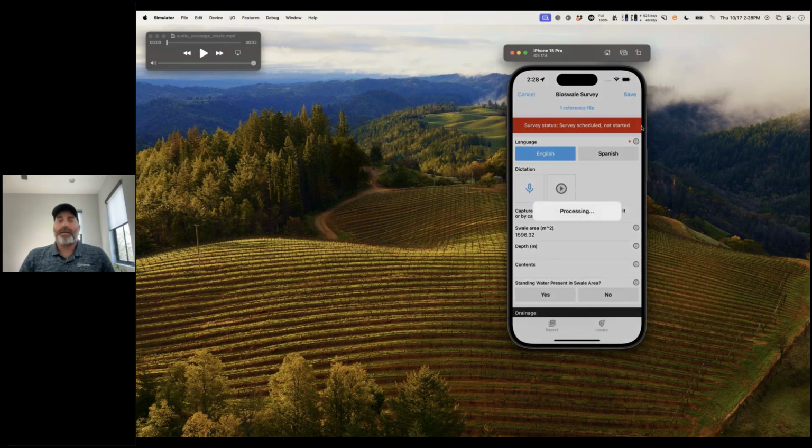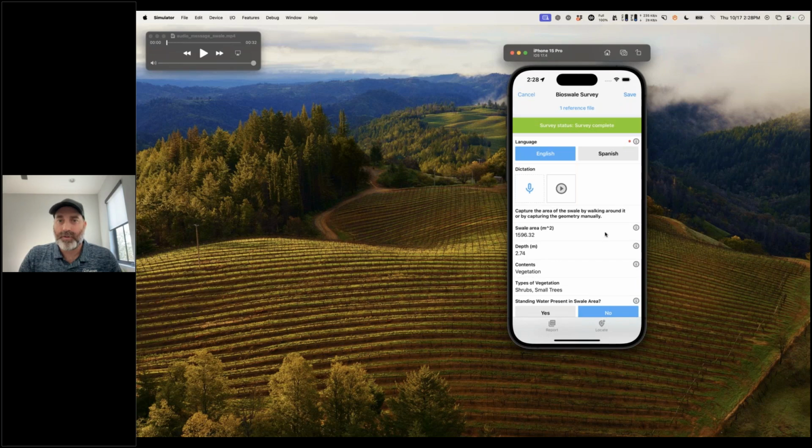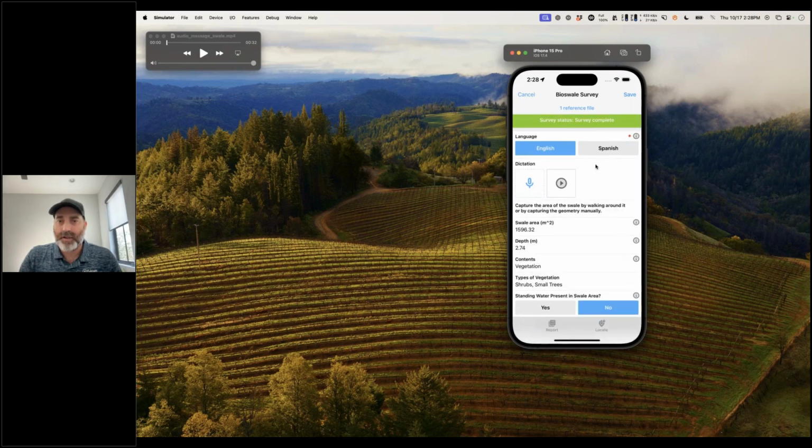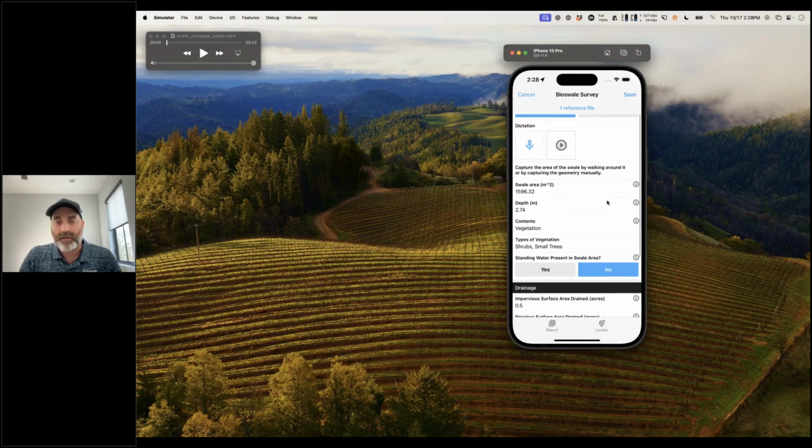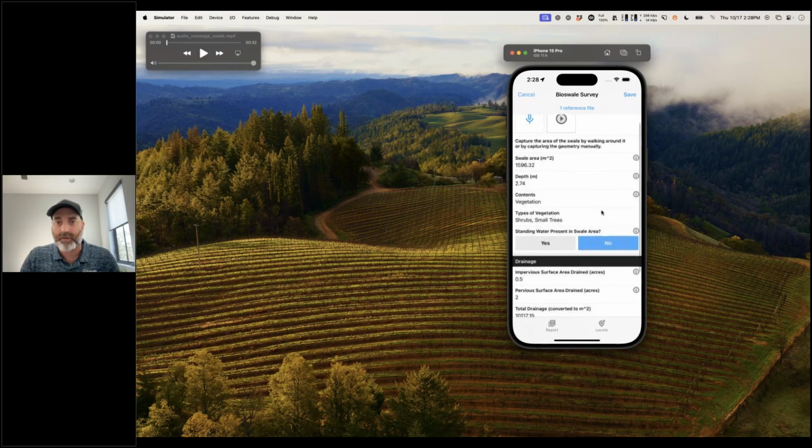And so now it's going to process that audio dictation I just did and fill in the form. So here you can see it set the status to completed. The record went green. It set the depth. I said 9 feet. It actually went ahead and converted that to meters because that's how we have it defined, and that's how our data model prefers the data to be entered.